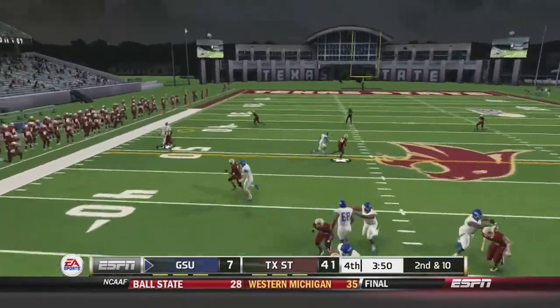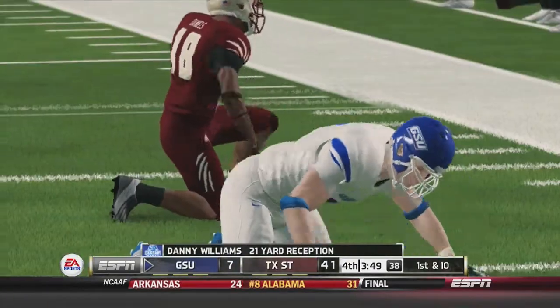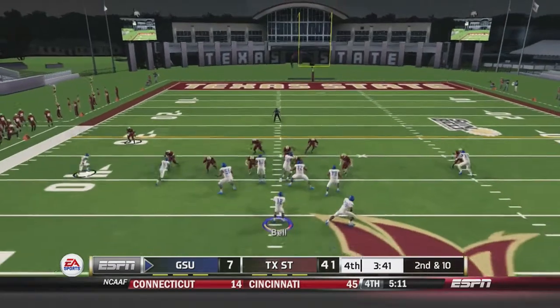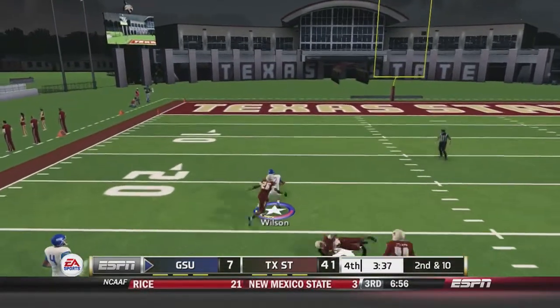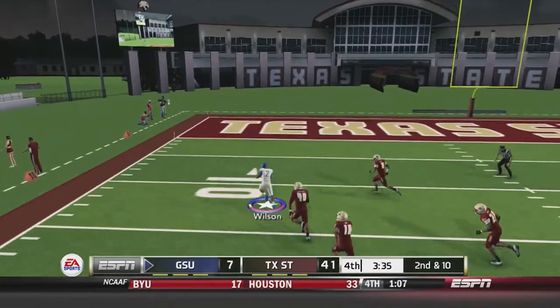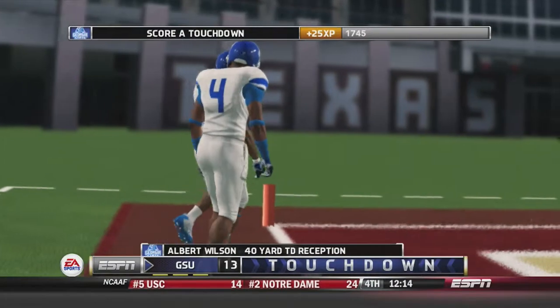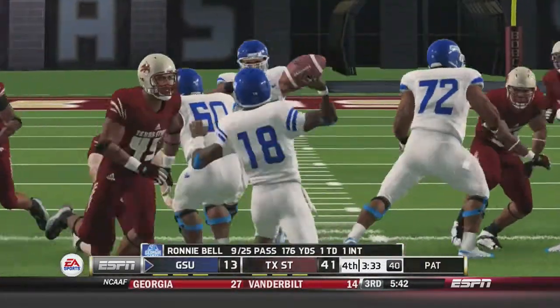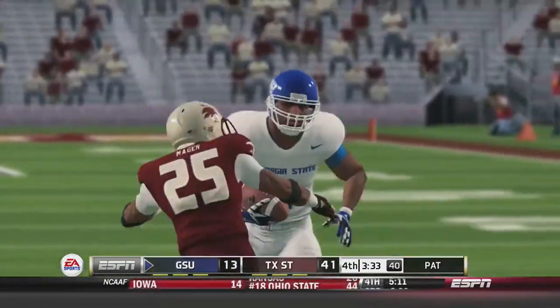Bell and the Panthers back out there, and Bell's going to fire for Danny Williams down to the Bobcats' 40-yard line. It's a 1st down catch. 2nd and 10 now. Bell in the shotgun, back to pass. He's going to fire over the middle to Albert Wilson. Breaks 1 tackle, 2 tackles, and he's inside the 10. Can he get in? He does. Touchdown, Georgia State Panthers. A 40-yard touchdown reception by Albert Wilson, and that makes the score 41-14 now.